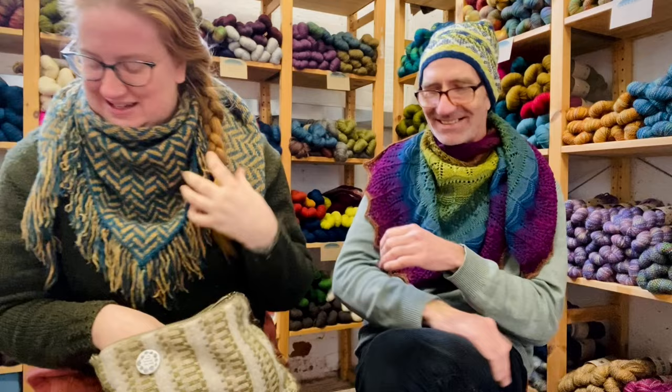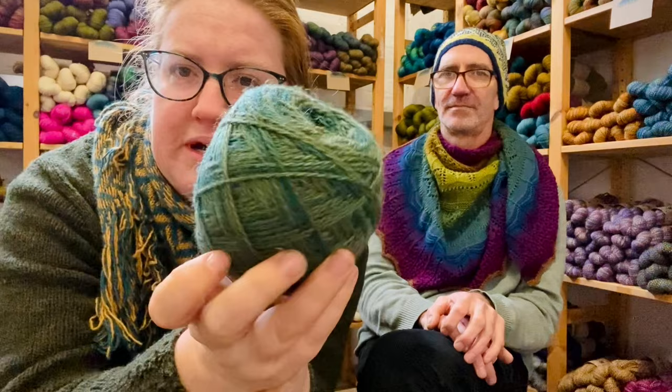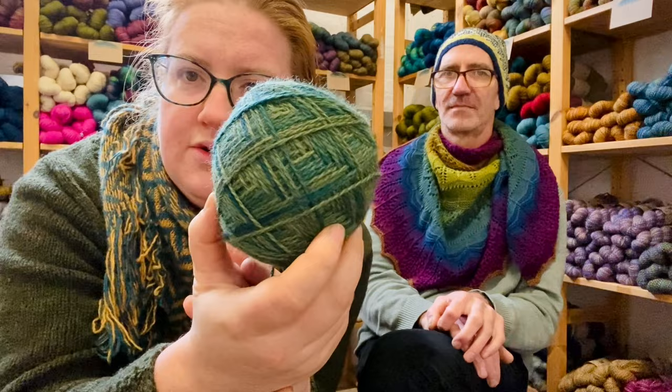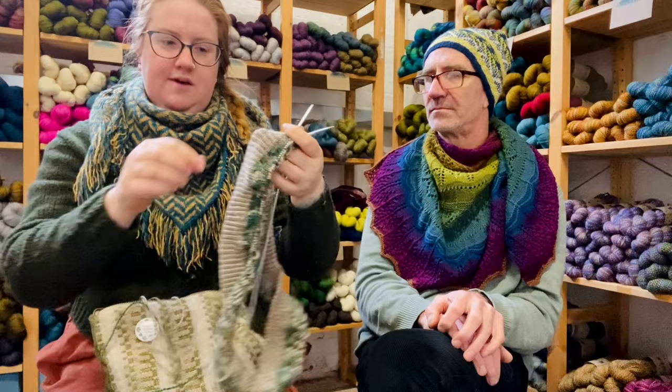Anyway, there was another lovely green yarn. It wasn't the original one that I wanted, but it is still nice. It's BFL and Masham wool, and it's gorgeous green. So I'm using them together in a colourwork project, which is going to be quite hard to show at the moment because it's very much in the larval stage.